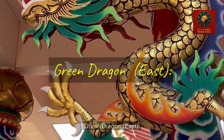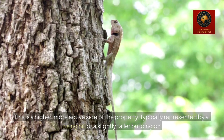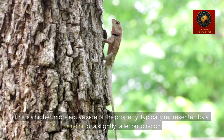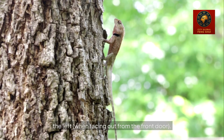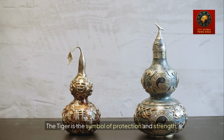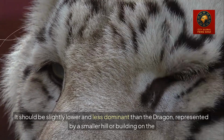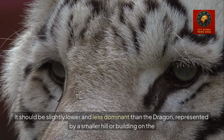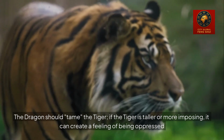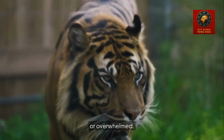Green Dragon, East. The dragon is a symbol of power, growth, and prosperity. This is a higher, more active side of the property, typically represented by a rising hill or a slightly taller building on the left, when facing out from the front door. White Tiger, West. The tiger is the symbol of protection and strength. It should be slightly lower and less dominant than the dragon, represented by a smaller hill or building on the right side. The dragon should tame the tiger. If the tiger is taller or more imposing, it can create a feeling of being oppressed or overwhelmed.